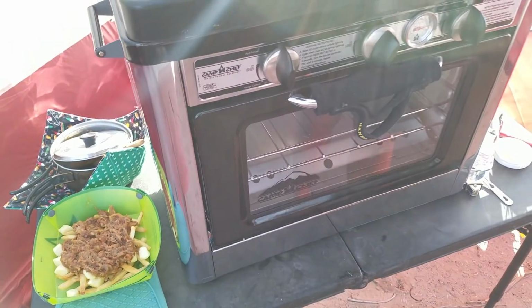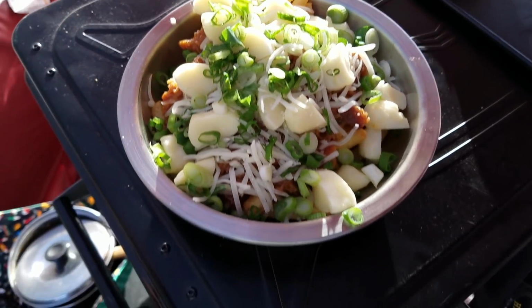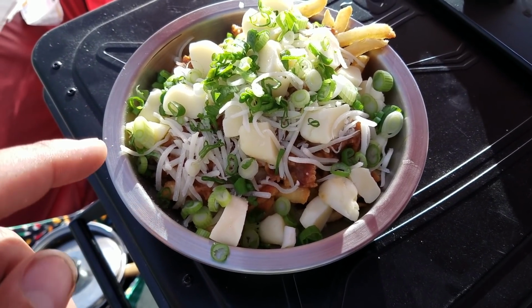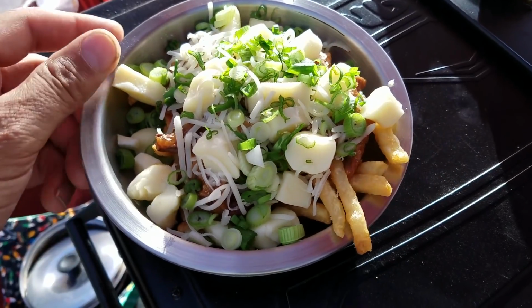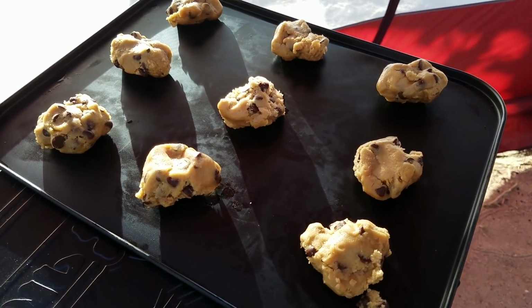Okay, the Camp Chef oven cooked up the fries very nicely. The original idea was to do poutine, but we didn't have gravy, so we're doing French fries with pulled pork, cheese curds, a little bit of mozzarella cheese, topped with some green onions. I think it's looking mighty fine. I'm gonna grab a fork and dig in, and then some cookies are going in for dessert. Uh-oh.